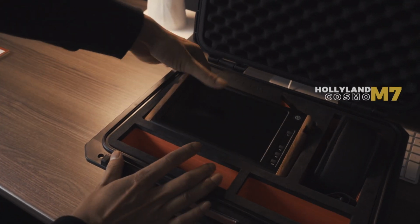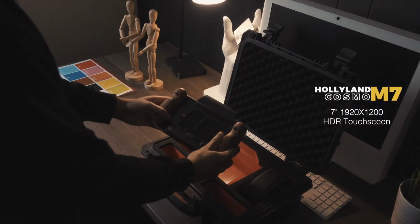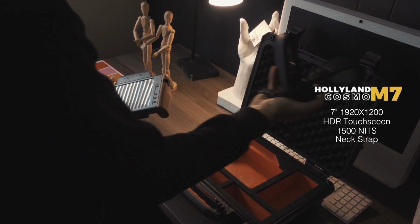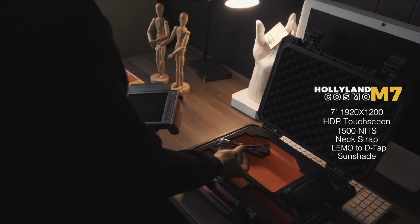The Hollyland Cosmo M7 is a 7-inch 1920 by 1200 HDR touchscreen high-bright monitor with 1500 nits. It comes with an included neck strap and a LEMO to D-tap for power externally.